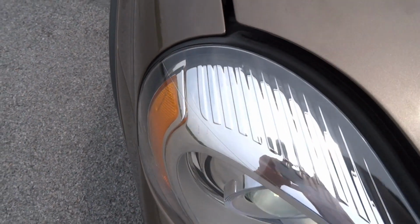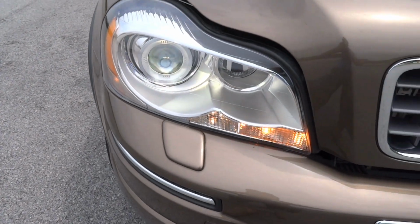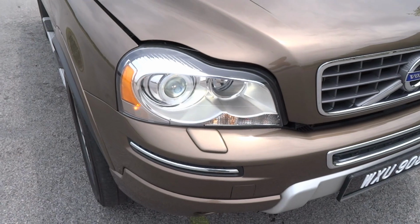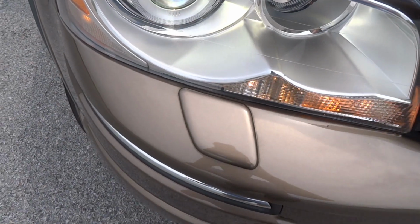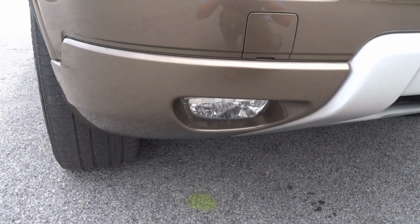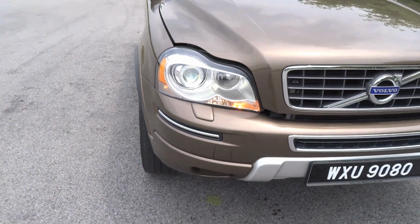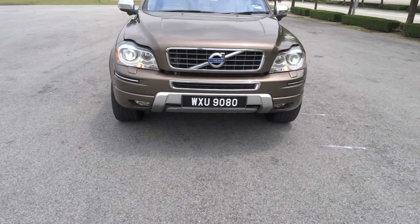The current XC90 has been around for about 12 years. This first generation XC90 is noted as being Volvo's first SUV. The styling of the XC90 was previewed as the Volvo Adventure concept car at the 2001 North American International Auto Show. The production version of the XC90 debuted the following year at the 2002 North American International Auto Show.